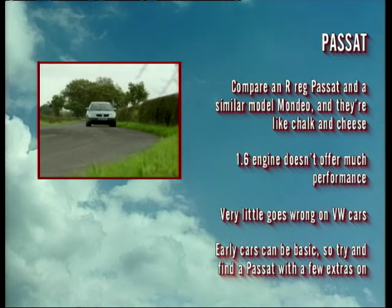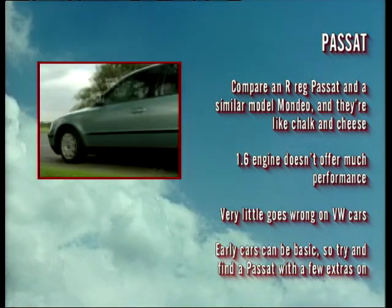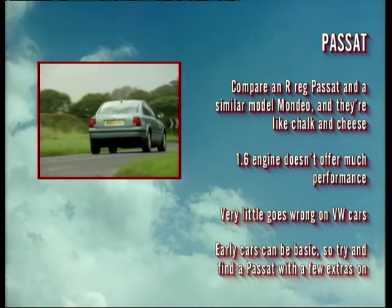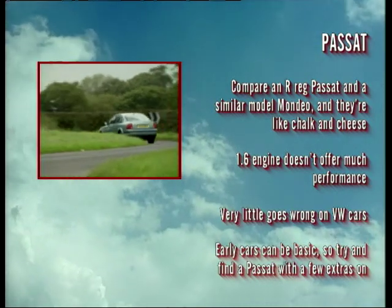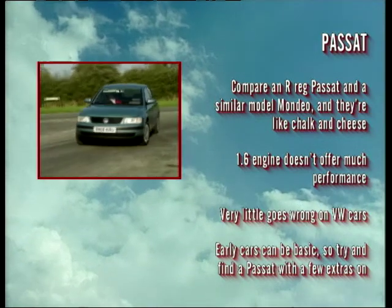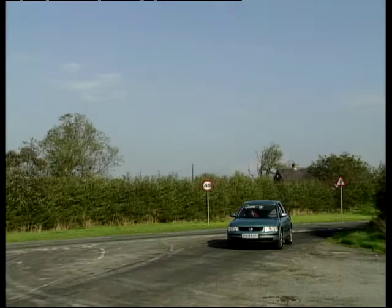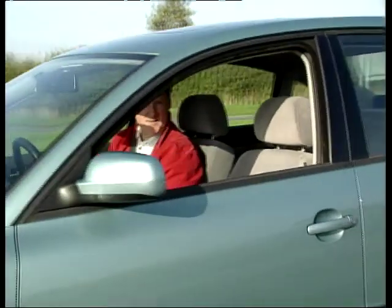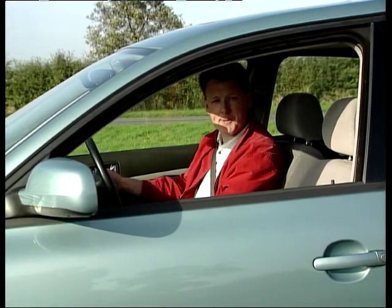The Passat, whilst not being a car to set the world on fire, is honest, reliable and solid, with a true executive feel to it, more so than rivals like the Mondeo and the Vectra. The most recent facelift of the Passat means that early models like our test car are getting cheaper. They're well worth a look. So, if you fancy a quality executive saloon, look no further than the VW Passat.